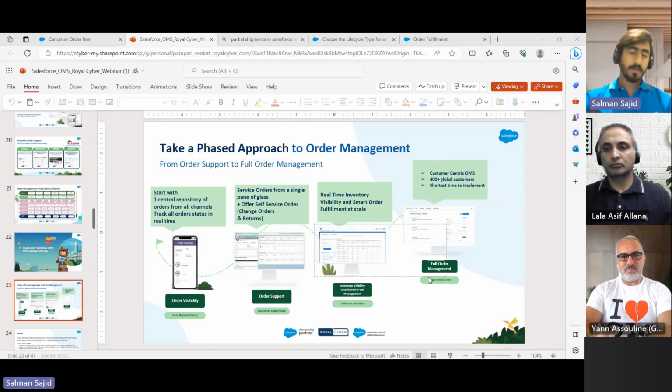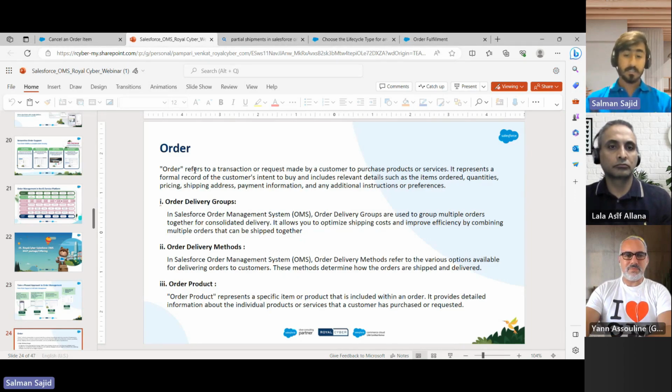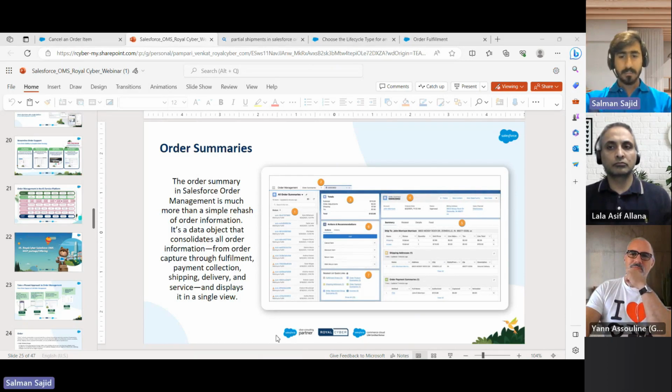So the MVP package would include the orders, all the order details, or delivery groups, or delivery methods. So order products, the products which are being ordered. And there are order summaries. I would really show you guys how, let me share my screen for that.